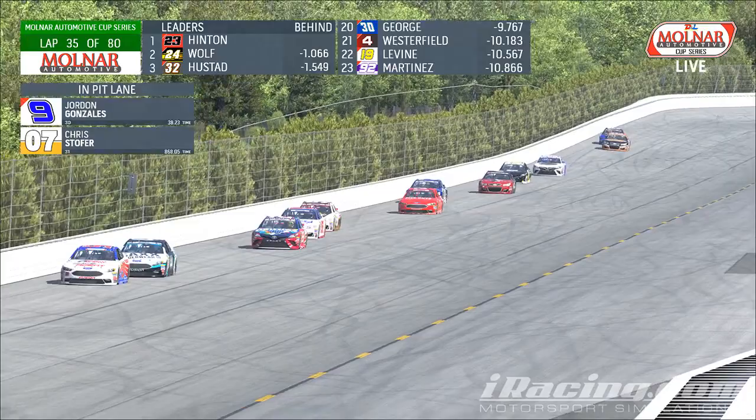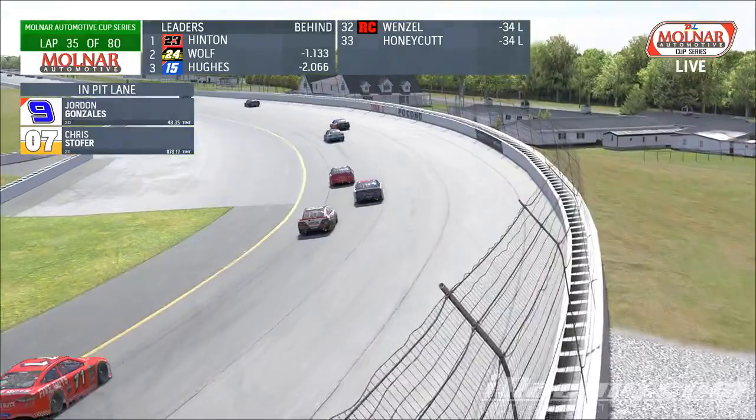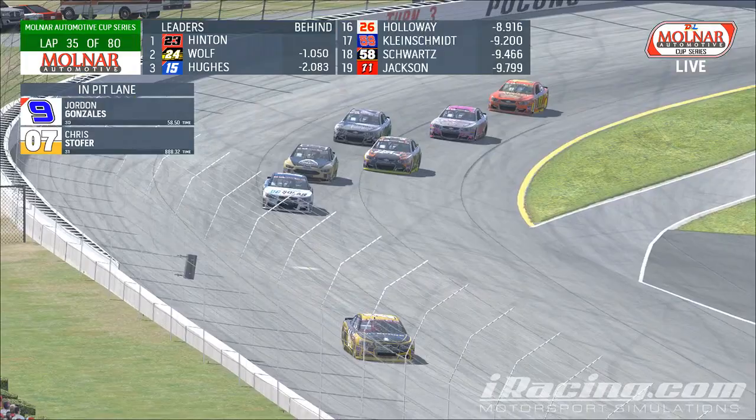Only one driver is out of this race currently. That is Chris Stoffer at the number 07. He's in 31st, 12 laps down. Now we have Gonzalez and Pandoff one lap down apiece, and 28 cars still on the lead lap here at Pocono.